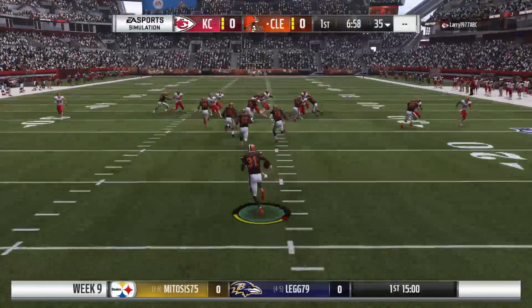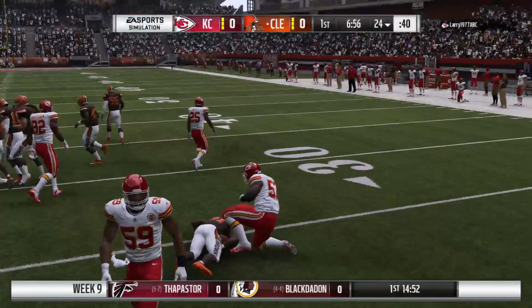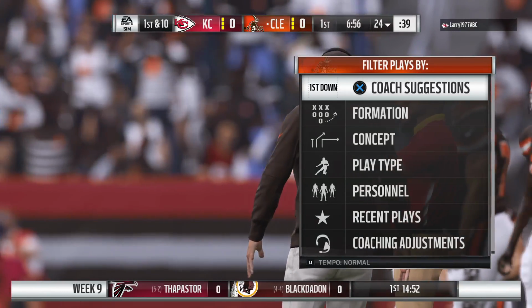Akeem Hunt now to return. Spins away. They'll bring it back to just about the 25. Call it the 24-yard line.